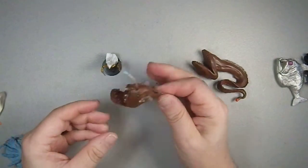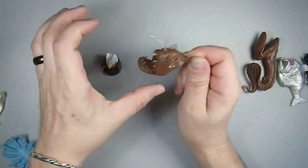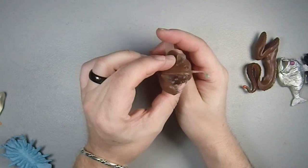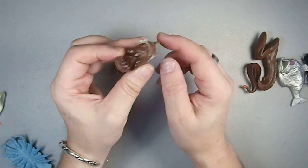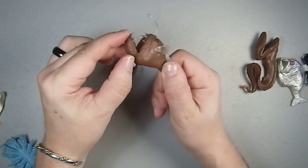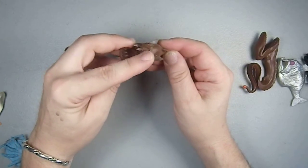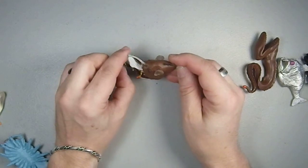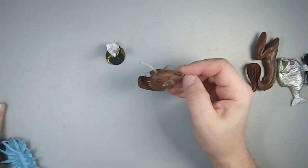Here we have... there you go. The anglerfish. And this is actually partly translucent. If you look in there, I can actually see light slightly through this fin. And they just painted the outside. It was done in 2 sections. This jaw is separate from the body itself. And that's just cool. And again, very dangerous, very deadly, very cool, and very creepy.